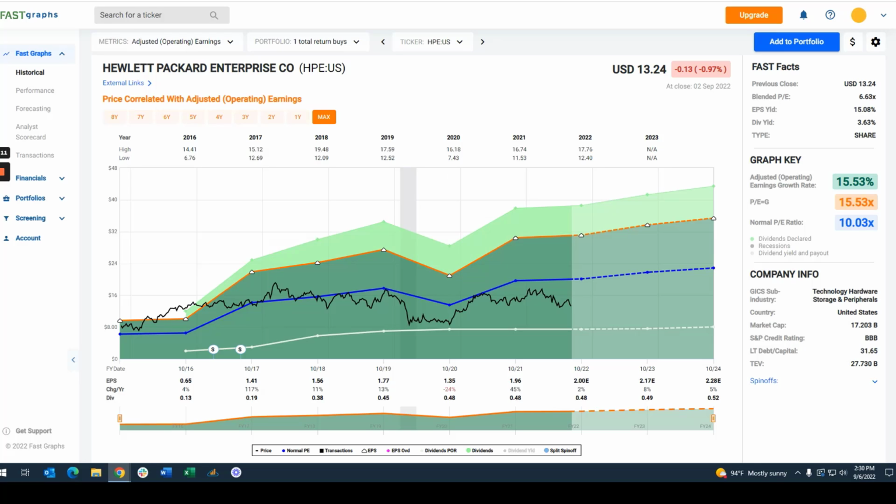Most companies did. But the point I want to get at is this company has been very, very healthy as an independent operating company. As far as what Hewlett-Packard Enterprise does, after being spun off from Hewlett-Packard, it focuses primarily on networking, storage, containerization, and other software and consulting businesses. So it's a different animal than Hewlett-Packard. But note that its dividend yield is 3.63%, and its earnings yield is 15.08. Once again, we see a company that is cheap.